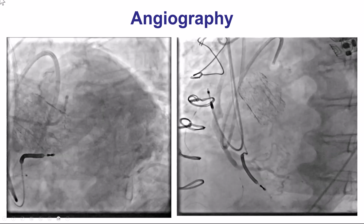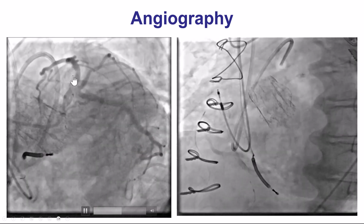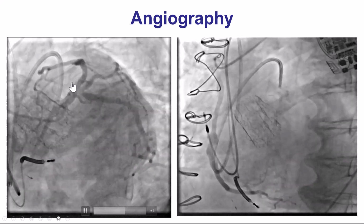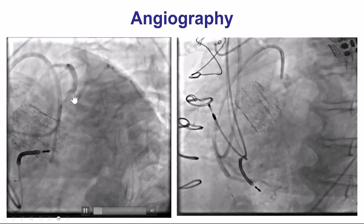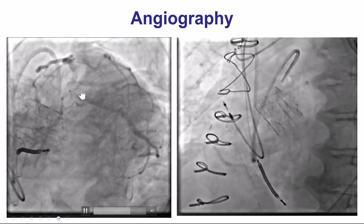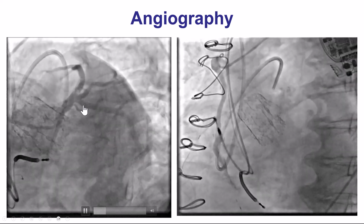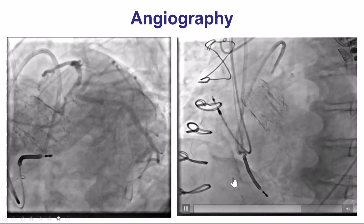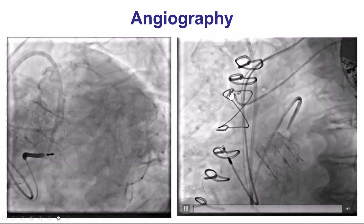This is a coronary angiogram. What is immediately obvious is the presence of a filling defect in the distal left main that extends mainly into the LAD, but also partially into the ramus as well as the circumflex. We also have a saphenous vein graft that goes to the PDA, which is patent.